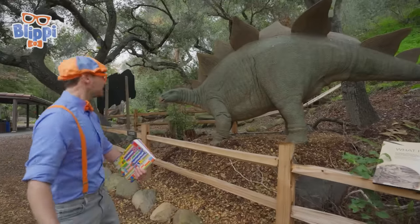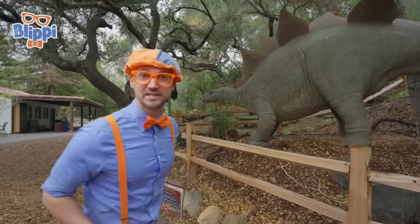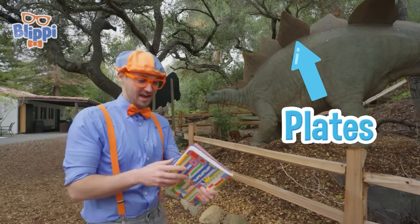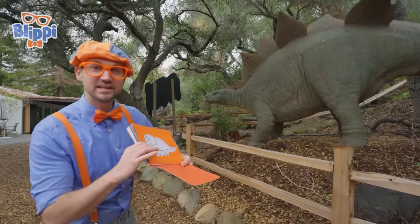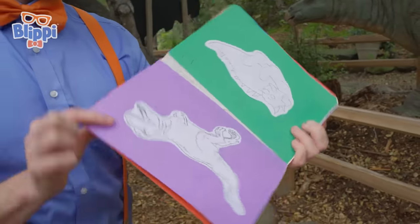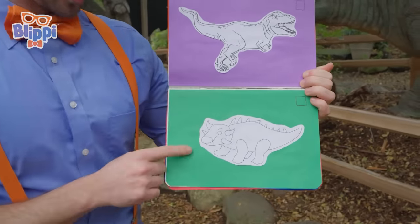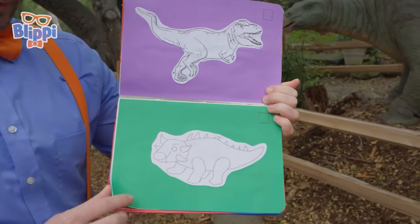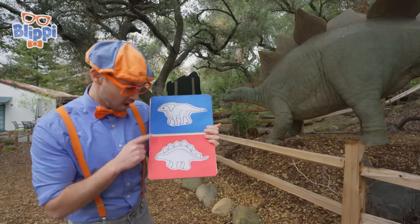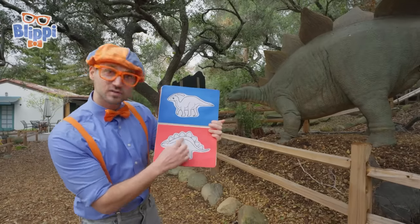Did you hear that? Yeah, this dinosaur just roared. So cool. Do you know what kind of dinosaur this is? It does have plates on its back. Huh, I wonder if it's in this book. All right, is it this dinosaur? No, let's see. Oh, what about this one? Definitely not. Could be this one. Close, but that's not it. Huh. What about that one? No. Is it this one? Yeah! You could tell by all those plates.